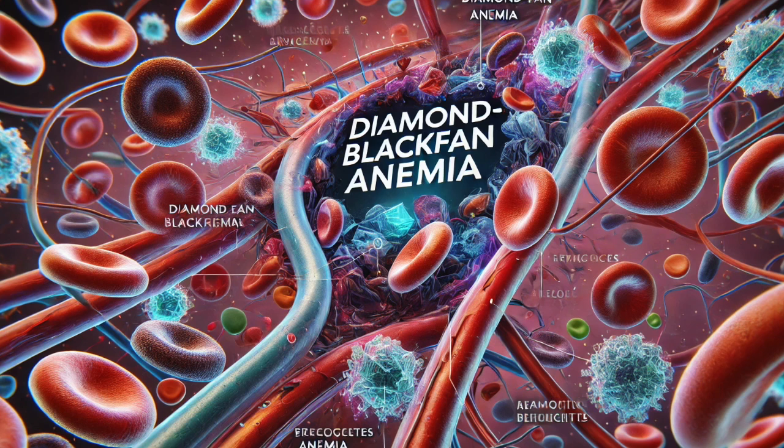Right. Reticulocytes are those young, up-and-coming red blood cells. When the bone marrow is struggling to produce red blood cells, well, the reticulocyte count usually plummets. So a low reticulocyte count in a baby who has severe anemia and macrocytosis really points towards something preventing the bone marrow from effectively making red blood cells. Exactly, and that's when DBA really starts to move up that list of possible diagnoses.